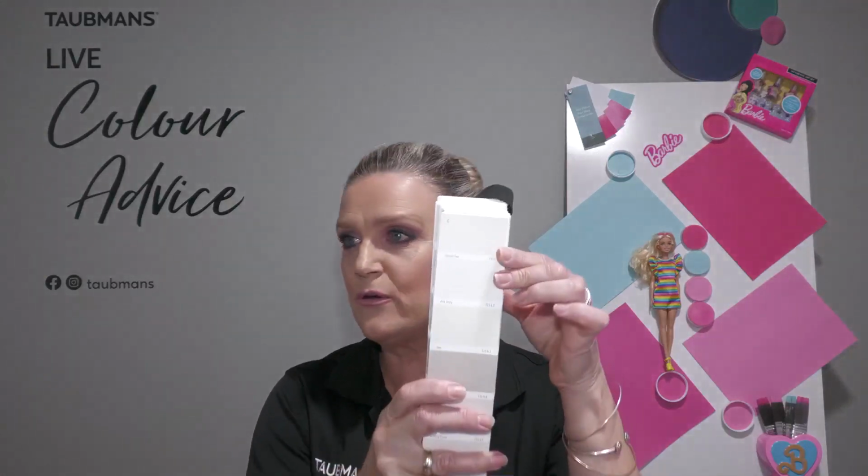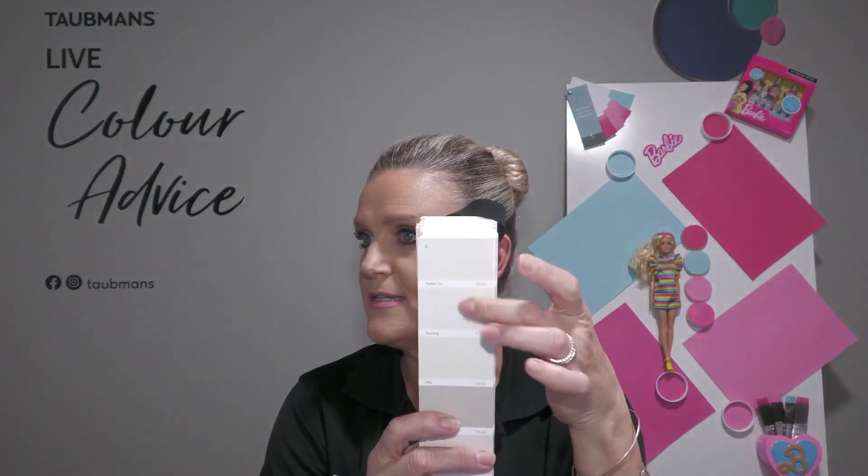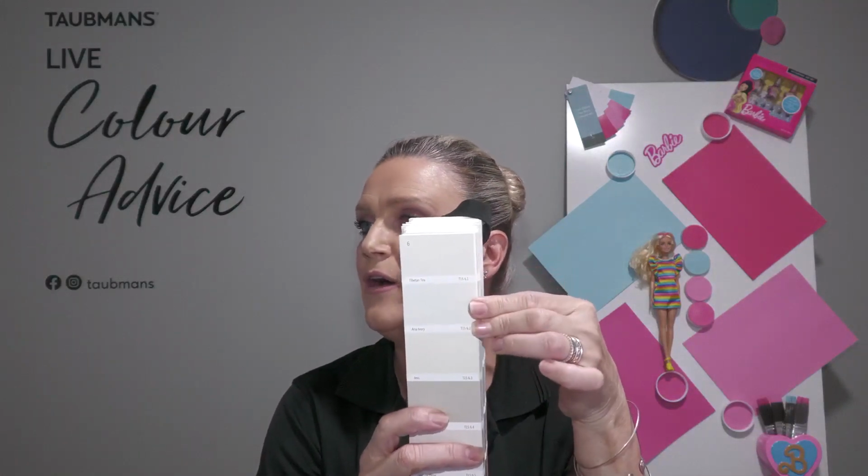So a beautiful white that I would suggest, you can see it, it's the second one down, is called Aria Ivory. As I said, it's my new favourite white, and that's going to work beautifully with greys. It just depends on the tone of your grey. So come back to me, let me know a little bit more, and then I can offer some further suggestions.